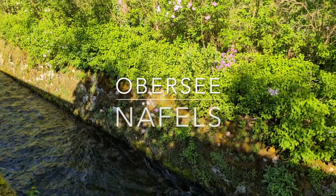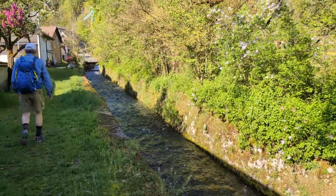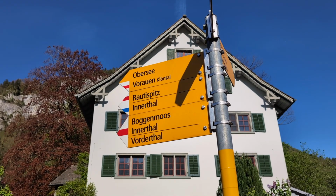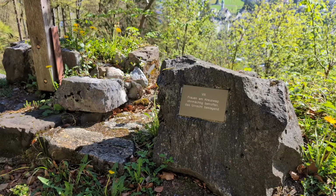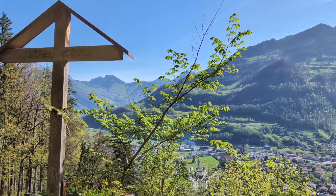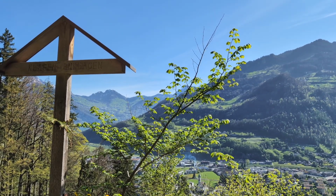The walk to Obersee from Näfels is about 7.5 kilometers each way, climbing and descending about 500 meters. It can be done as an out and back as we did, or as a lollipop with an optional 300 meter climb to Näfletenberg. It's quite punchy from the higher part of Näfels along the Kreuzweg until you reach the Brandhüttli shelter.